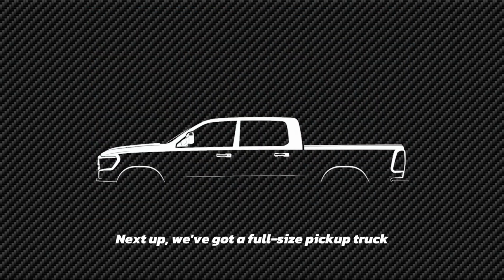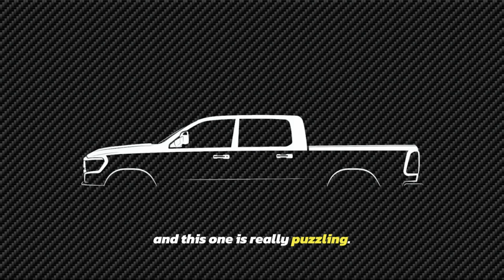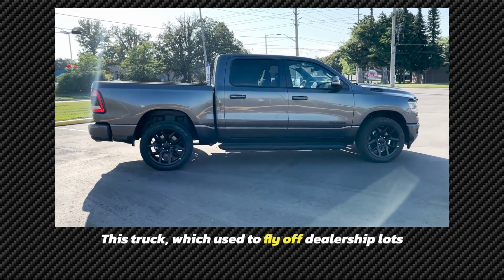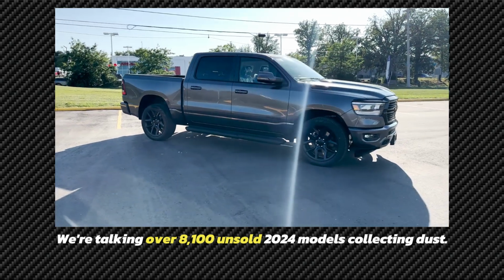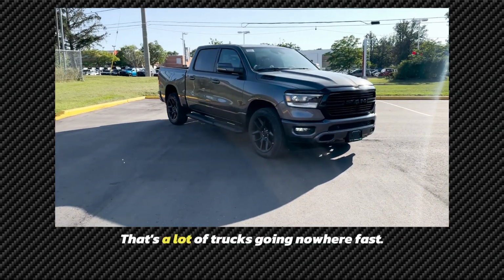Next up, we've got a full-size pickup truck causing its own inventory headache. And this one is really puzzling. The Ram 1500 is in trouble, people. This truck, which used to fly off dealership lots in the blink of an eye, is now just sitting there. We're talking over 8,100 unsold 2024 models, collecting dust. That's a lot of trucks going nowhere fast.